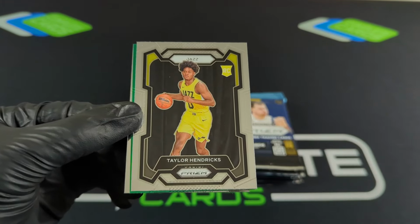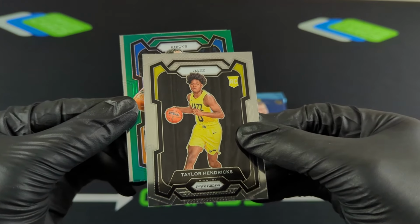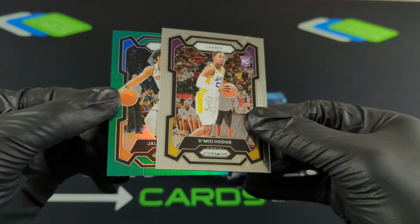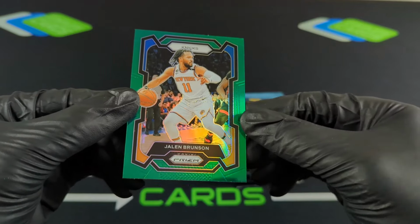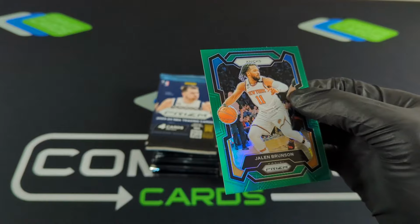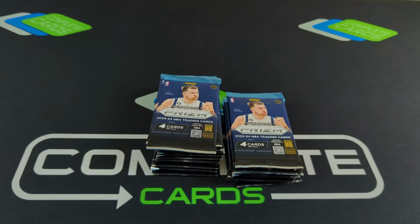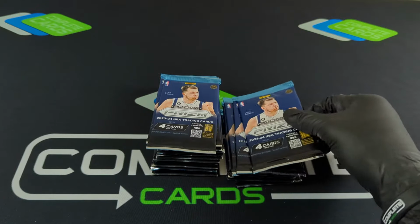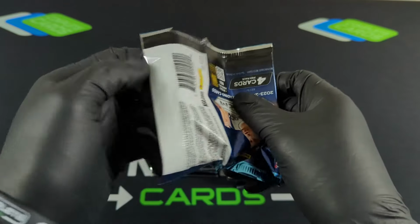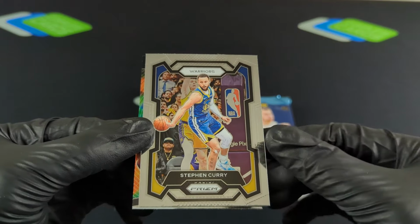Booker. Taylor Hendricks with that base rookie card right there. Come on, let's get us a rookie. Knicks. Brunson right there. Okay, Brunson with the green. And Donte DiVincenzo with the base rookie card there. So Brunson with the green. So far, all of our parallels have been on vets. But as you can see, we do have a lot of rookies, which is a good hope and a good sign for pulling a Wemba base.